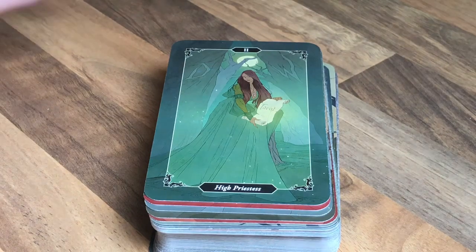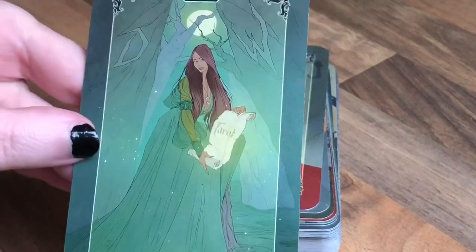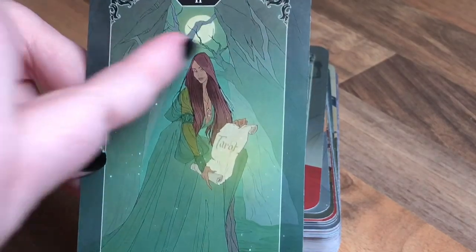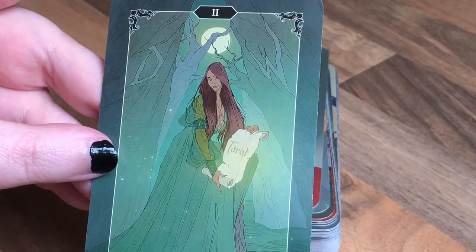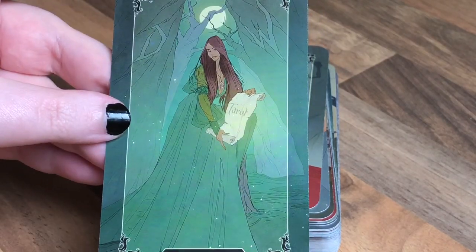Cool. High Priestess. And she just has a scroll that says, now we know what the scroll says, people. It says tarot. Oh, and it says Dark Wood on the back here. That's the two pillars. I like this green she's wearing. It's like she's almost part of the floor. Very pretty.